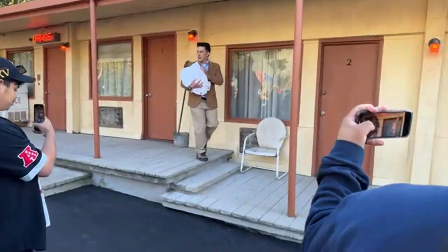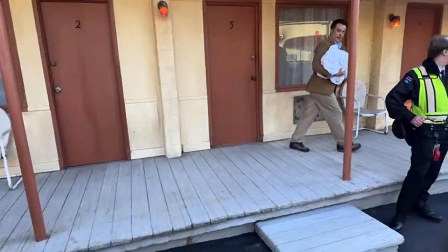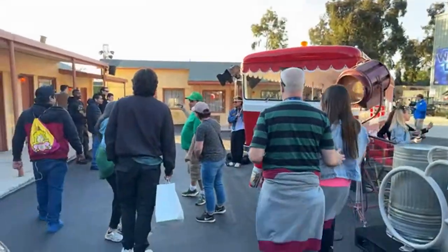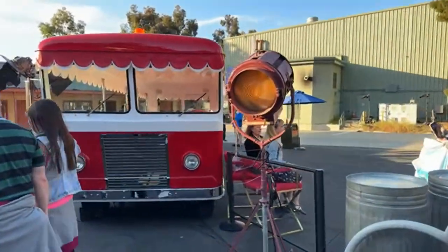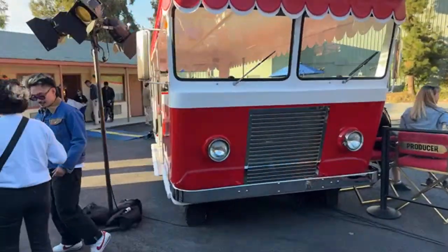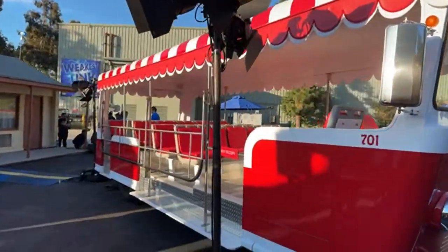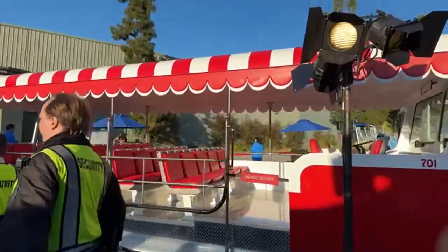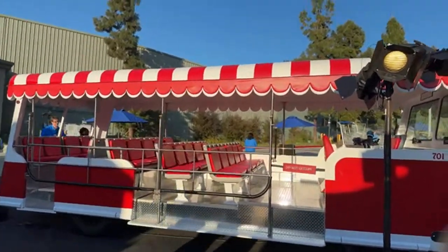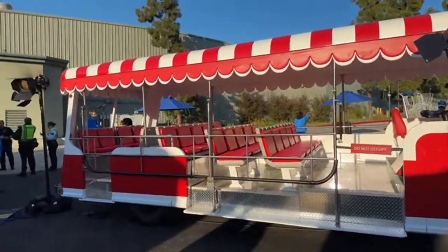And there's Norman again. Still, he's gonna come. She's not feeling well. We can't go see her today. She's not feeling too well. That's so funny. Nice front shot of this thing. Look at that. There's the producer and director's chairs. Waving us.